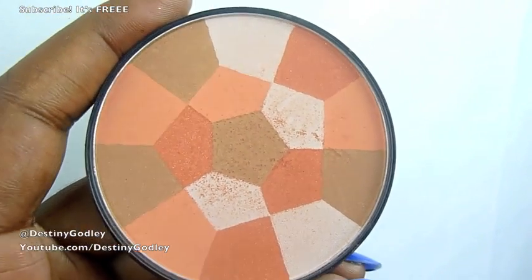I have been loving this Peach Mosaic powder from NYC Color, and this is the color in Mosaic Bronzing Powder Heart of Gold, and it is really, really pretty.